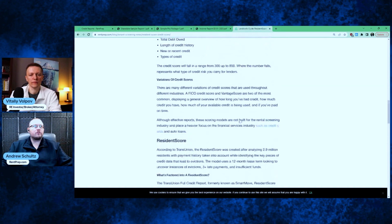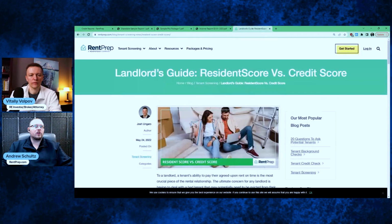So again, this article, you can find this right on the RentPrep website by doing a quick search for resident score. It's literally the first article that pops up if you want to get some more information on that.